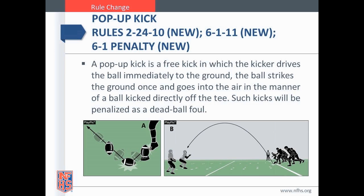So what we've done is we said if they kick it immediately into the ground and it pops up, then it would be a dead ball foul. And I know that's contrary to logic because we have to determine that it is a pop-up kick before we kill it and then revert back to a dead ball foul. I personally think that this and all other fouls by K on free kicks should be tack-on fouls, but that's a discussion for another time.